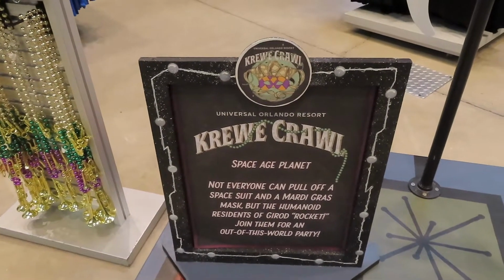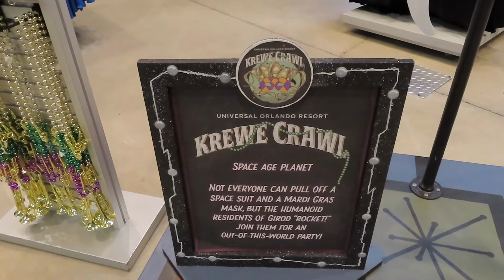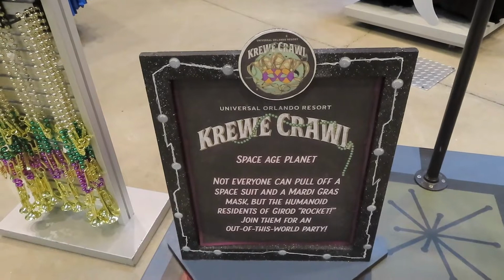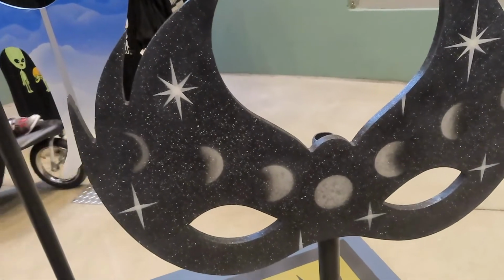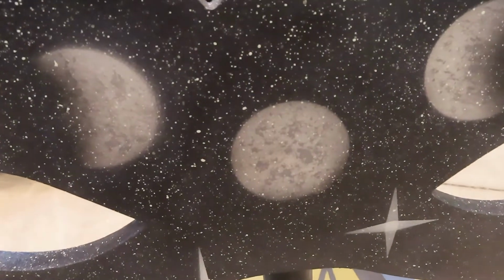Not everyone can pull off a spacesuit and a Mardi Gras mask, but the humanoid residents of Guy Road Rocket join them for an out-of-this-world party. This mask is pretty cool with all the phases of the moon, and there's quite a bit of detail in the moon. Okay, so I just hopped in line for our first food booth.